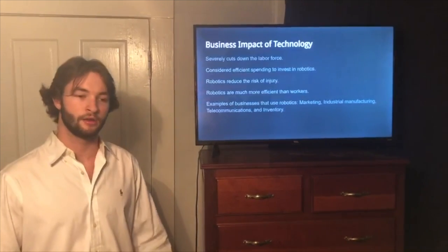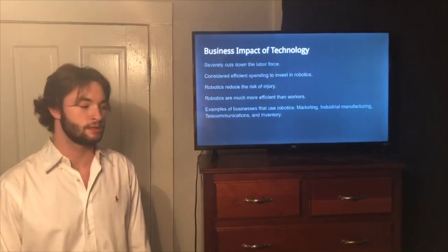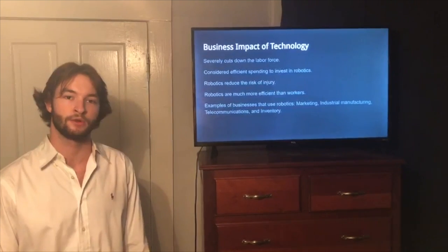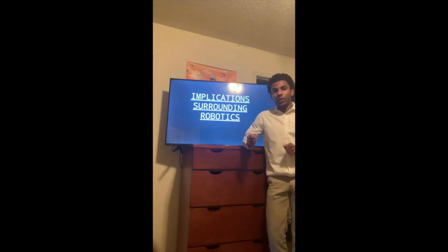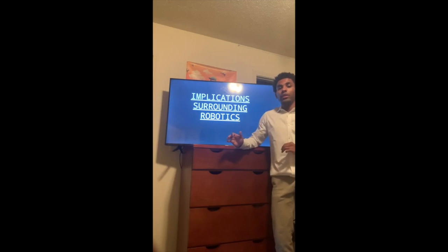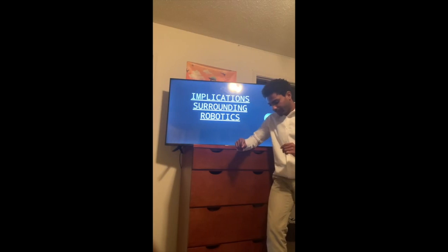Telecommunications, another good example would be an automated messages service, and inventory. You could use robotics to count inventory much faster than a human. Within this segment of our presentation, I'm going to be talking about the implications surrounding robotics and the relevant issues that we should worry about not only today but also in the future.